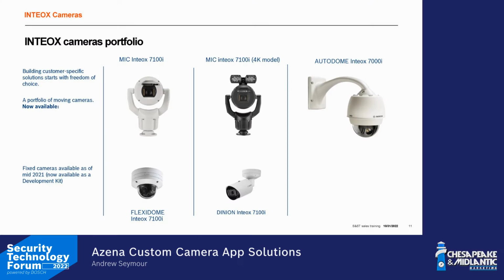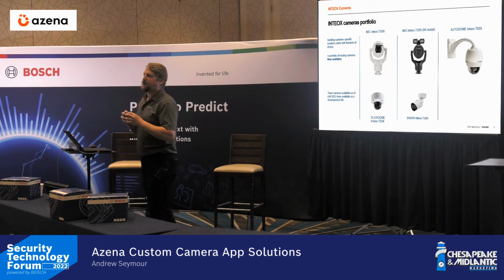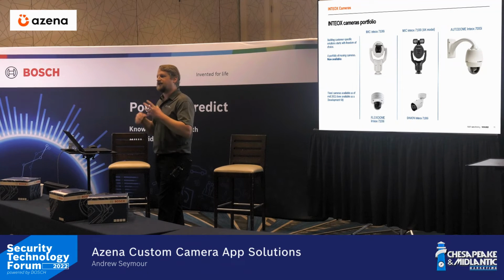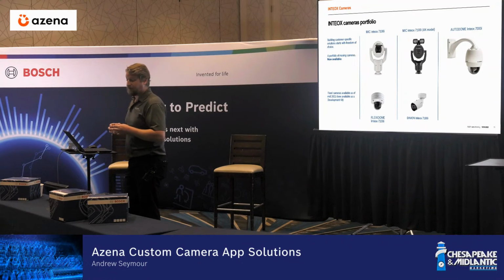Very quickly, I'll also touch on the hardware that's available. From a Bosch perspective, any of the Intiox models will run Azena Analytics. So you've got options from as ruggedized as a MIC all the way down to a Dinian Bullet or a FlexiDome dome. Quite a bit of flexibility, and we're constantly adding new models on a regular basis. This may seem relatively small, but you can look on our website to keep up to date and see as new models become available that you can use with our platform.